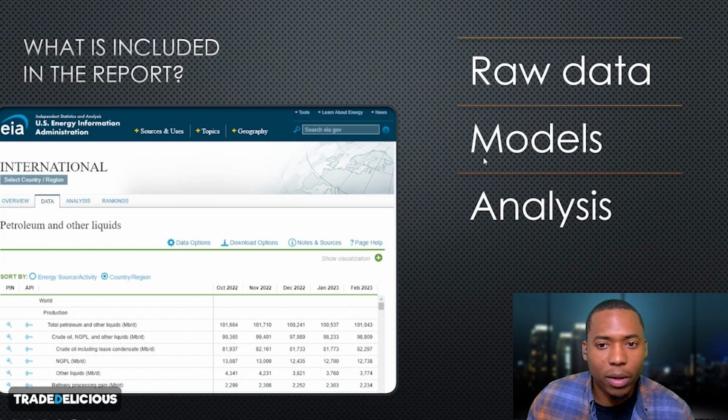So getting into it a little bit, what is included in this report? I know a lot of times when you're looking at these different events as traders, it's like looking at the family mutt, right? You know you love him, you know he's important, but you really don't know what kind of breed he is. He's a German golden beagle, right? Well, the STEO is nothing like that. This thing is purebred and is probably a German Shepherd. Why do I say that?